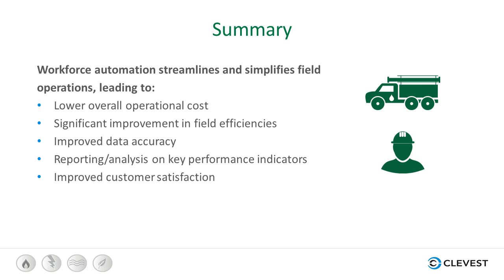Okay, so in summary, workforce automation, why do it? It simplifies and streamlines field operations. You've got your lower overall cost, significant improvement in efficiencies, both from a fuel perspective and a technician perspective, and improved data accuracy, so you can validate entry at the point of entry.